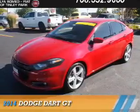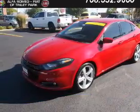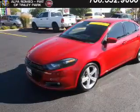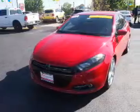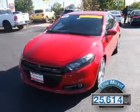Presenting the 2014 Dodge Dart. Grab life by the horns. It's powered by front-wheel drive, a 2.4-liter four-cylinder engine, and an automatic transmission. With fewer than 30,000 miles, this vehicle has a long road ahead.